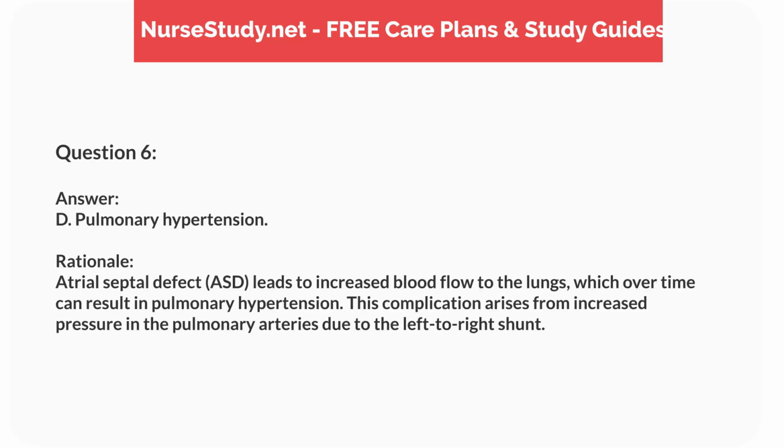Answer: D. Pulmonary hypertension. Rationale: atrial septal defect, ASD, leads to increased blood flow to the lungs, which over time can result in pulmonary hypertension. This complication arises from increased pressure in the pulmonary arteries due to the left to right shunt.